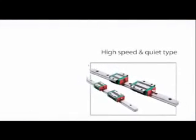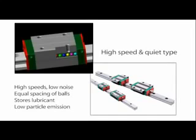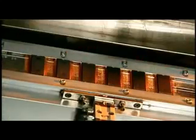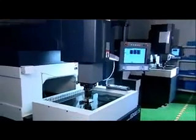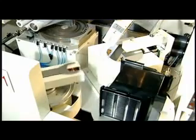In high-speed quiet-type linear guideways, a synchronous retainer called sync motion component is placed between the balls, ensuring they are spaced at equal distances. This prevents the balls from striking each other and causing friction, while helping to retain lubricant, thus ensuring the linear guideway is evenly lubricated and low particle emissions are generated. This type of guideway is suitable for use in high-speed machine tools, mechanical arms, and electronic semiconductor equipment.